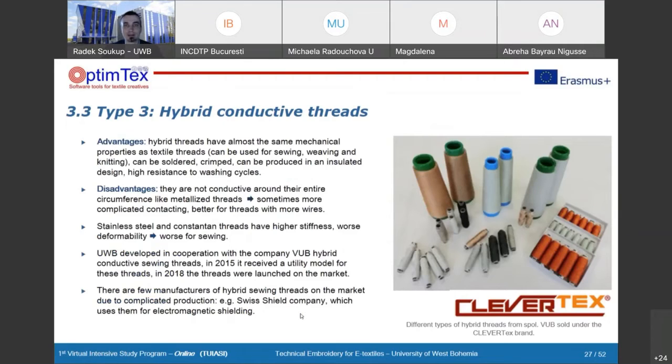So here are some examples of the threads which were introduced to the market by Clevertex company, and we were involved in the development phase. But there are also other producers of such threads in the world.